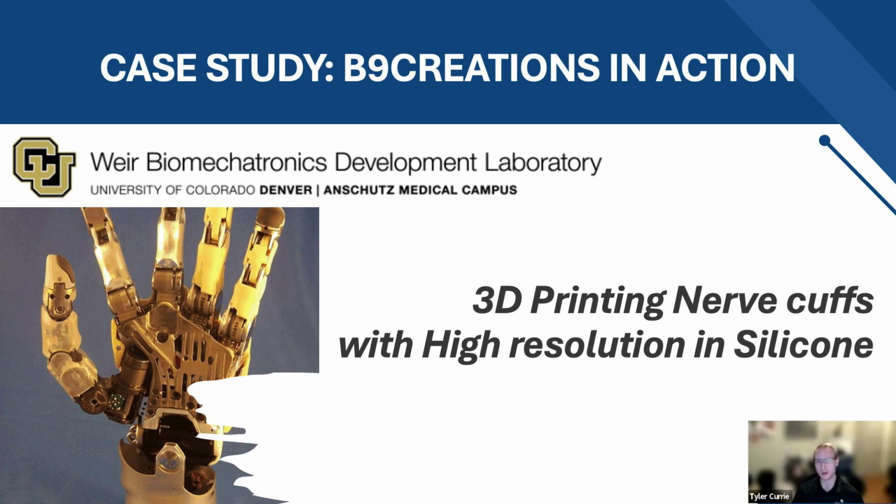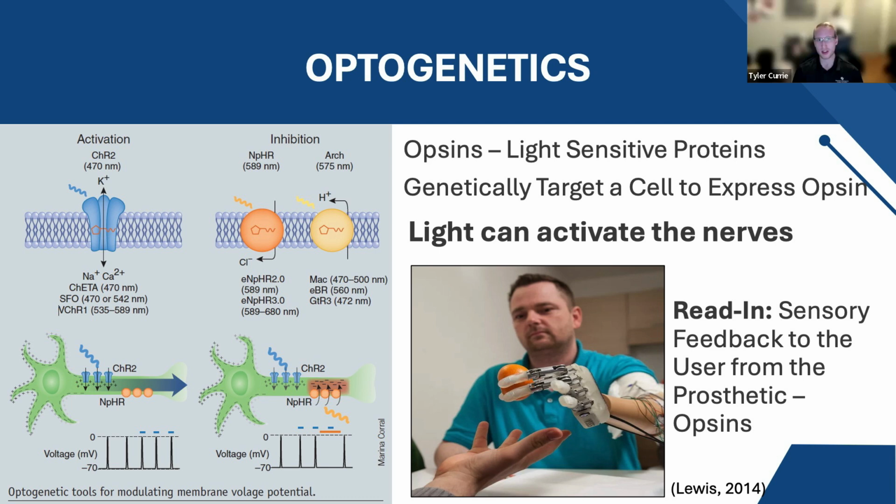We work on upper limb prosthetics. So big picture is hopefully this technology we're developing will eventually go into humans, but we're kind of far away from that. So I specifically work in the field of optogenetics. Basically, that's where we transgenically alter a cell to express these light-sensitive proteins called opsins. They're similar to the proteins in your eyes that let you see.